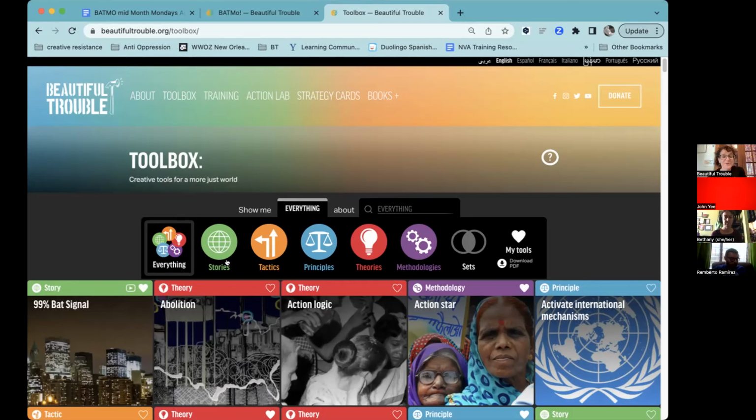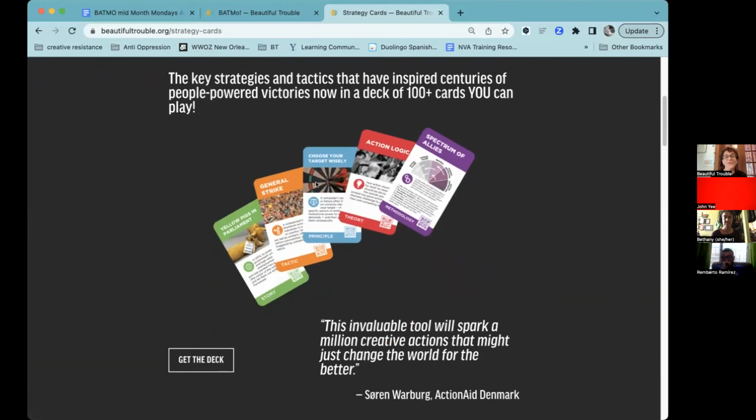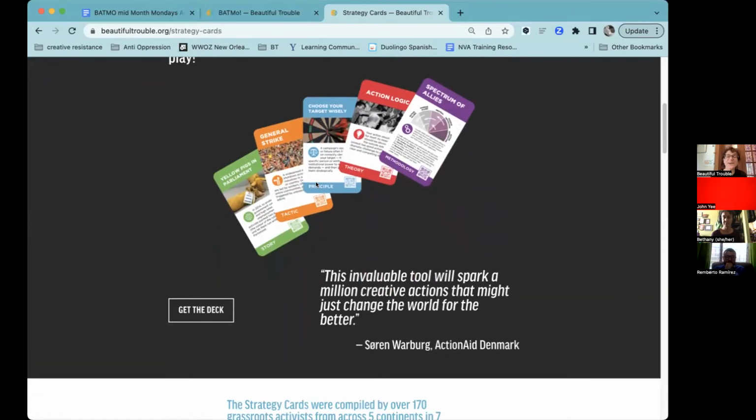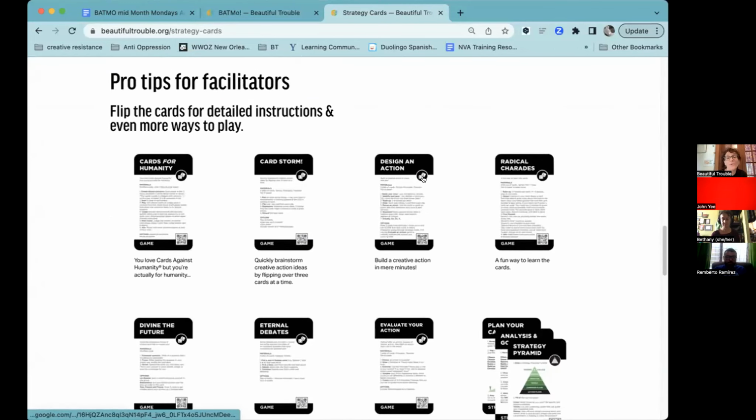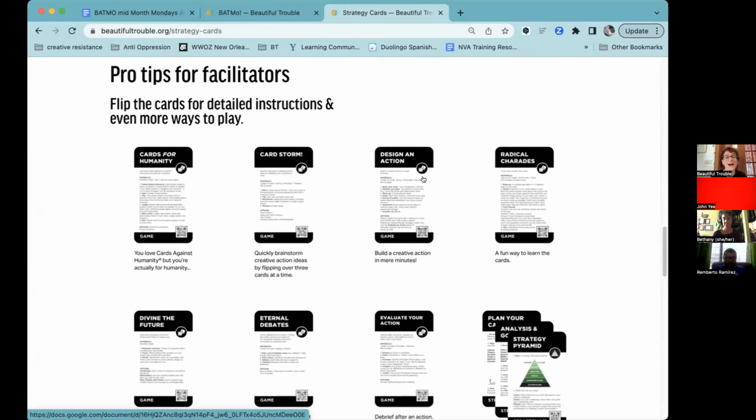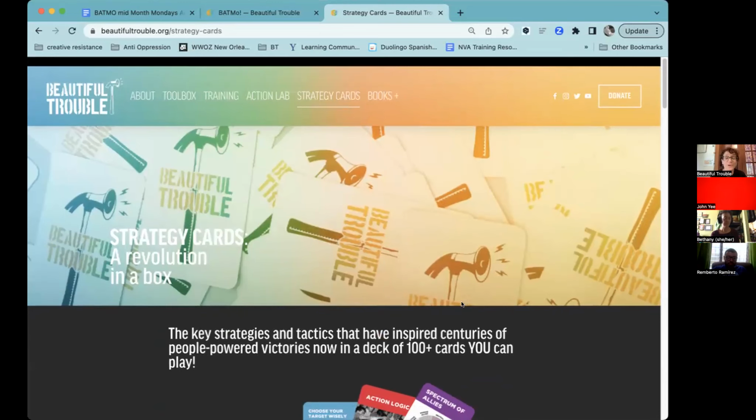So we're really happy to do this overview session. The first one was an overview of the toolbox and all of the things that we offer, including, and I won't forget to mention it, the fact that a great part of this information is available in a card deck that you can hold in your hands and play. And each of the cards has a QR code on it that takes you back into the toolbox for more information. Unfortunately, we do have to sell these, but all the pro tips on how to use these tools are for free online. You can click through on any one of these little card images and learn how to play these games that we find are very helpful for becoming more effective activists and having more fun while you're doing it.